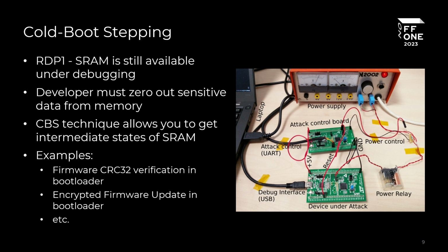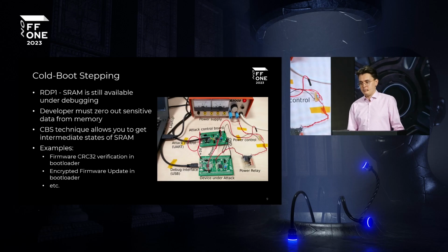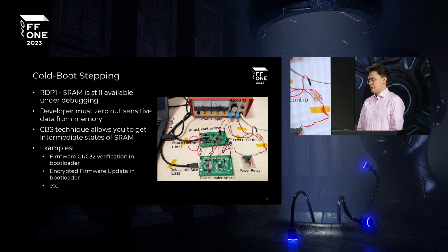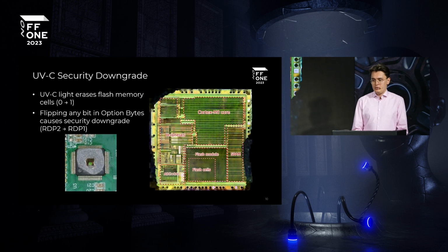The first technique that Obermeier and Schink demonstrated is called bootstrapping. Like I said, in RDP1 the SRAM is still available under debugging, so you have to remember about that and never keep intermediate keys or any sensitive data in the memory. But even if you do this, with this technique, you will still be able to get intermediate states of SRAM all the way to individual instruction execution. If the bootloader follows a signature verification algorithm or a hash sum CRC32, if we can get an intermediate value of this hash, then we'll be able to restore the firmware.